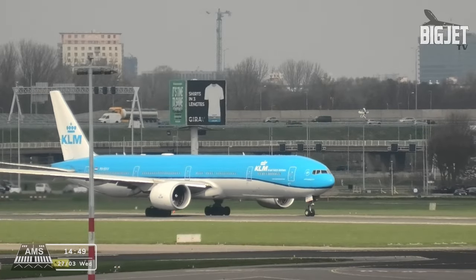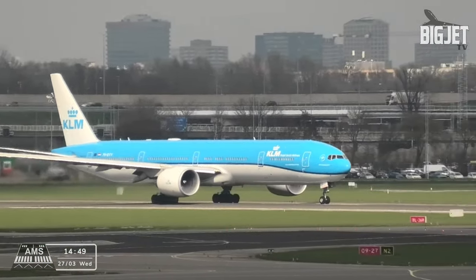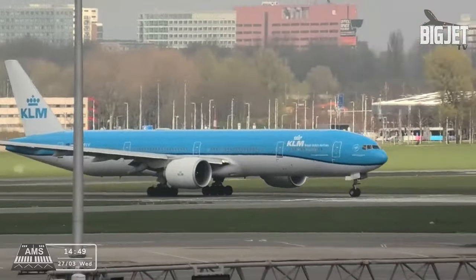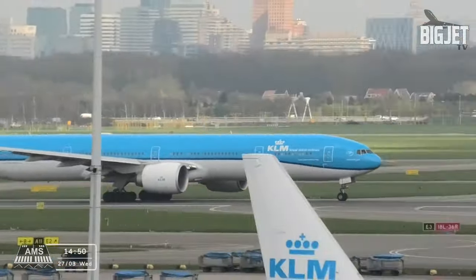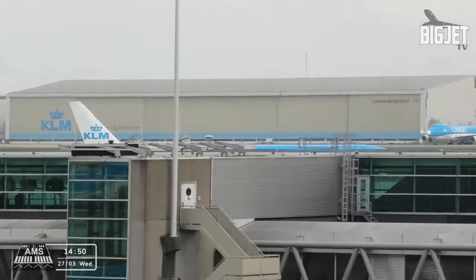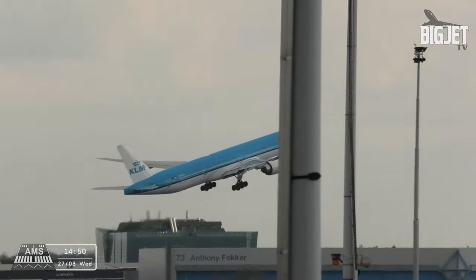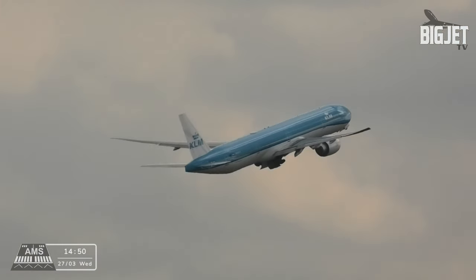Holderbar was built to minimise noise pollution for nearby residential areas. There are some unofficial spotting locations at Schiphol as well, one of which is a really cool position. And next time we're here, we will visit all of the locations.